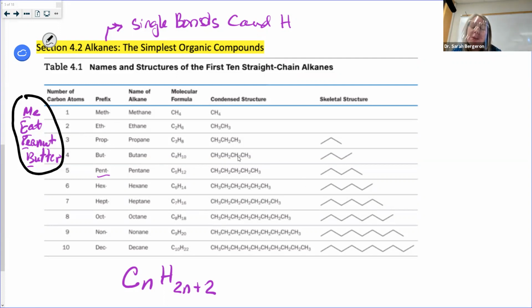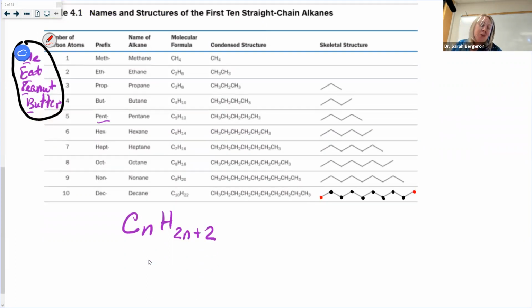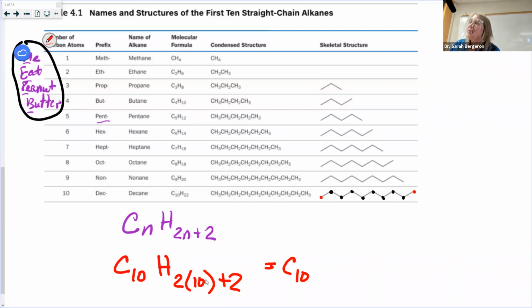So when we're writing this, you have to be able to go back and forth between that condensed structure and that skeletal structure. So if I picked this carbon right here in decane, how many hydrogens are attached to it? 2. So for every black dot, that's a carbon that has how many hydrogens attached to it? 2. What about my end carbons, the red ones here? 3. So if I write the formula for any of these alkanes, I take my number of carbons. Let's use decane for an example. C10. To find my number of hydrogens, I take 2 times the 10. That's for all these black carbons. And then my end carbons get an extra 2. So I add 2. So that is C10H, 2 times 10 is 20 plus 2 more is 22. Did I get the same formula?